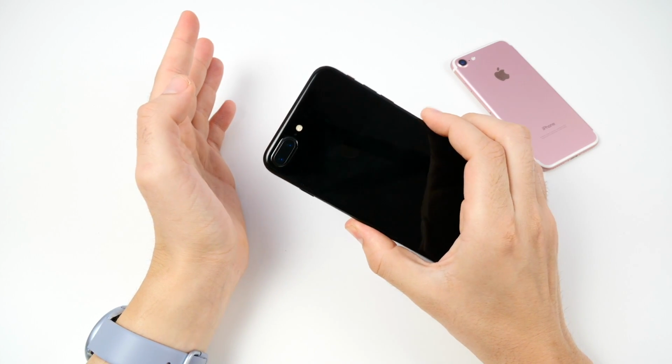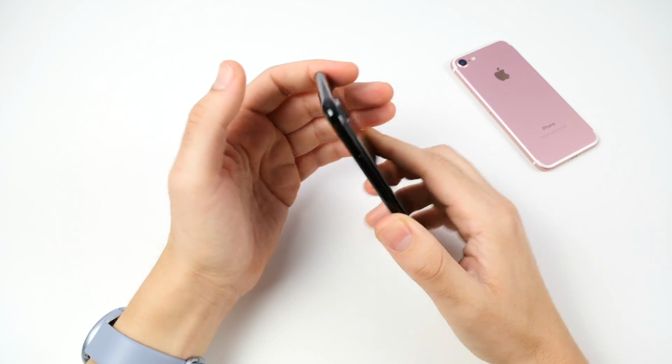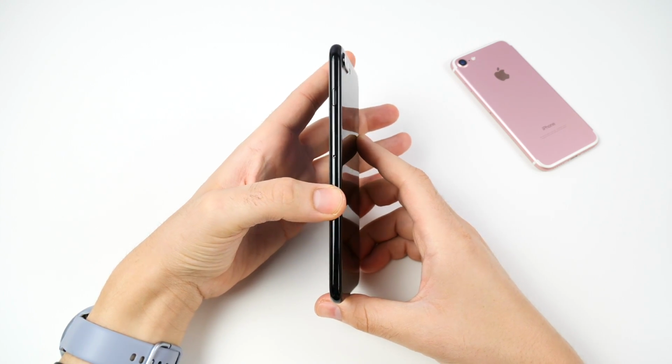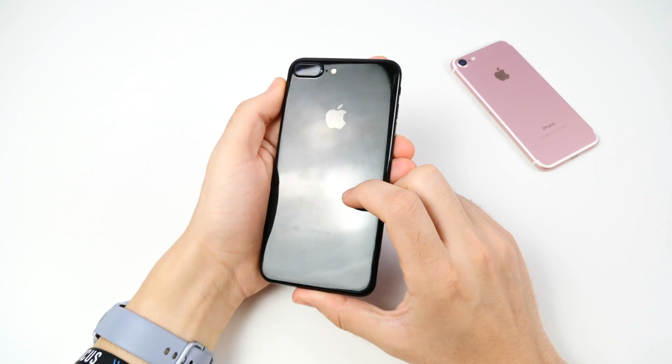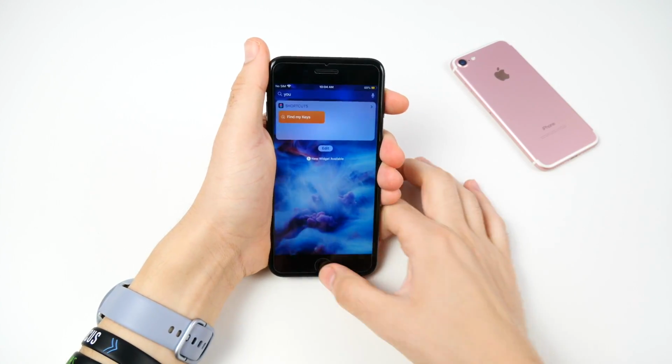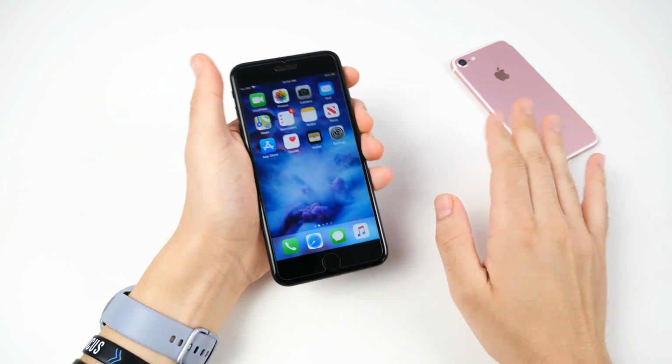I gotta say, at the end of the day, if you're looking for a cheap secondhand iPhone, maybe you haven't had an iPhone ever before, you want a way to try this thing out, this could be very low risk, just to kind of get your feet wet with iOS. But I would definitely not recommend this if you're looking for a long-term solution.